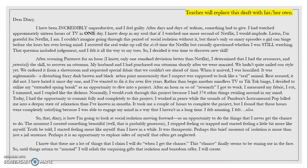Perhaps this brief moment of isolation is more than just a jail sentence. Perhaps it is an opportunity to explore sides of myself that often get neglected. I know that there are a lot of things that I claim I will do when I get the chance. This chance finally seems to be staring me in the face. So until things return to normal, I will relish the surprising gifts that isolation and boredom offer. I will create.